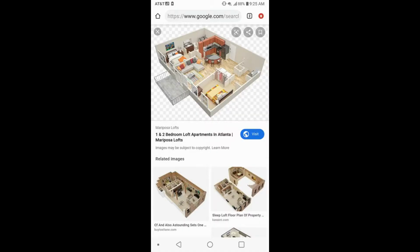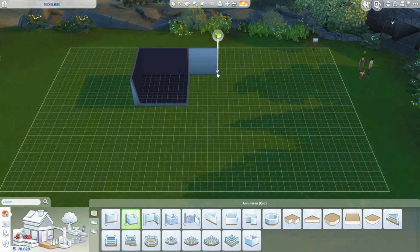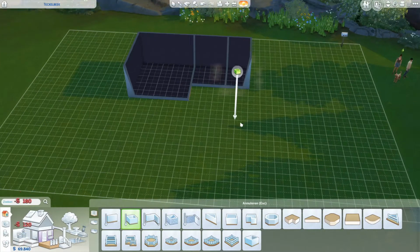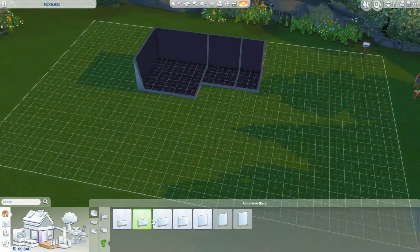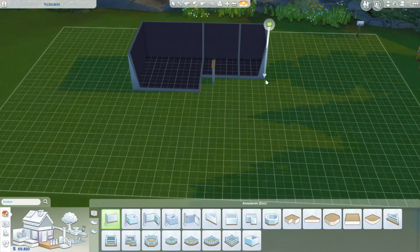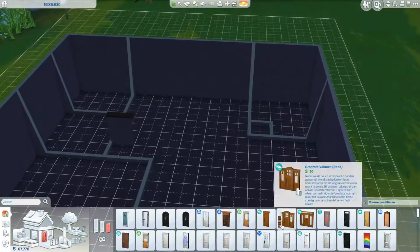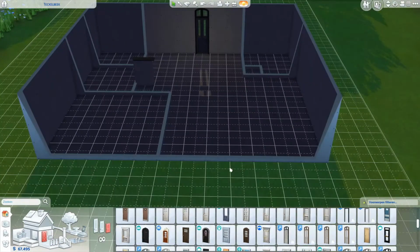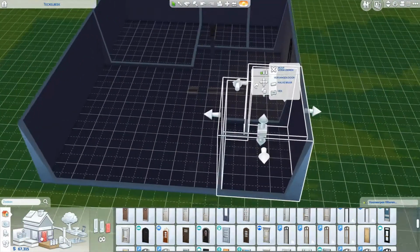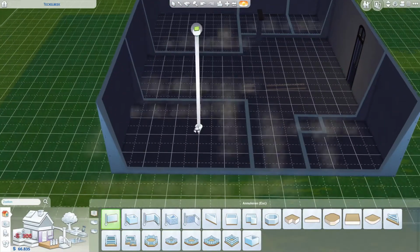It's a very small apartment building. So I used this. It is a very small house, but I did my best. I'm not used to working in small buildings like this. But with the expansion pack coming up for the small living stuff, I thought it would be perfect to start creating some smaller houses. It's not that small, but it is smaller than I'm used to working with.